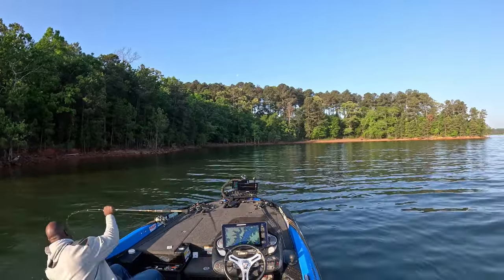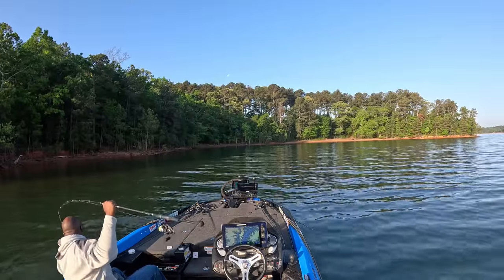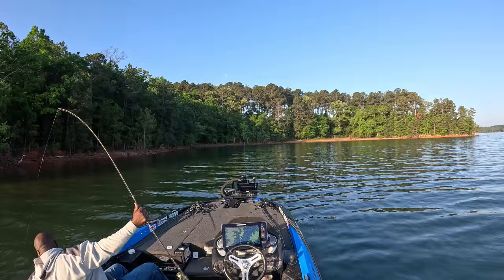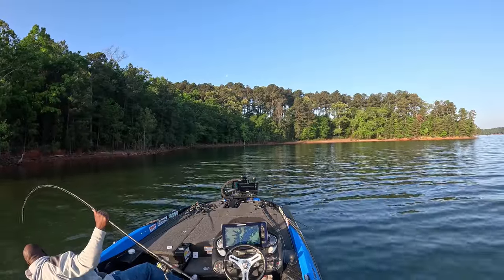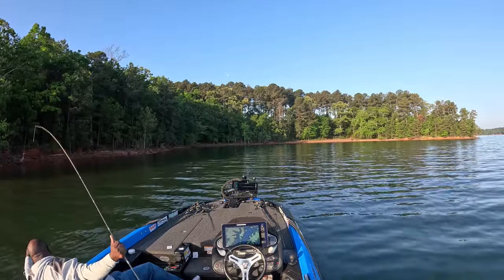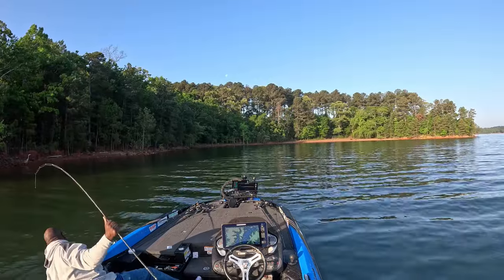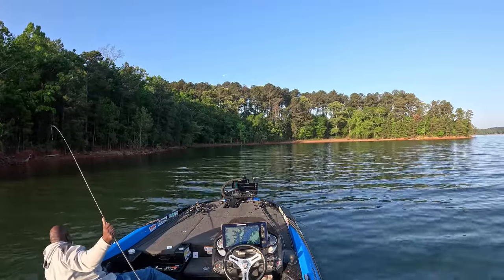I ended up catching them on a wacky rig, or Neko rig is what I ended up catching them on. The fish were on the bottom. They were not coming up really to chase your typical top water baits, for whatever reason.